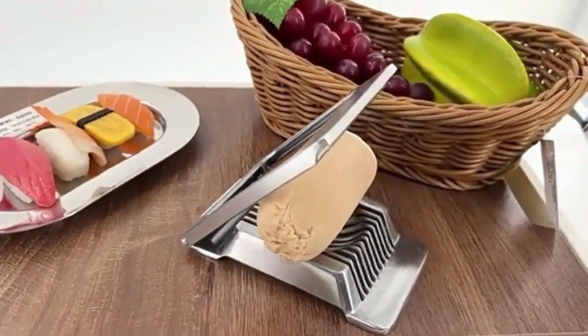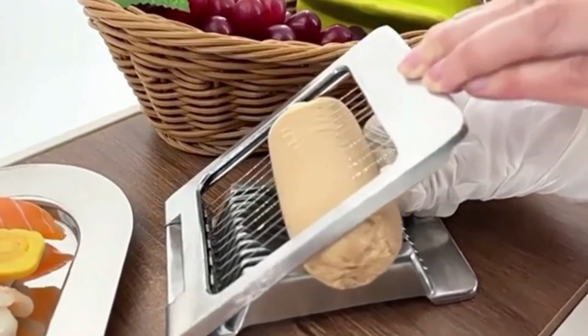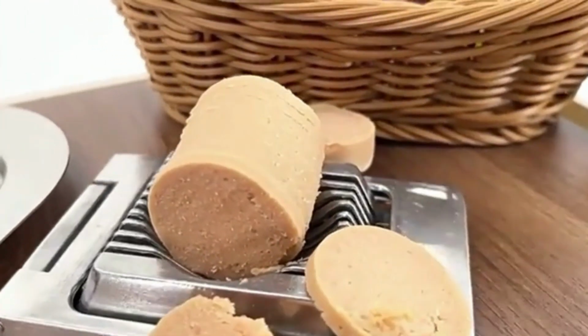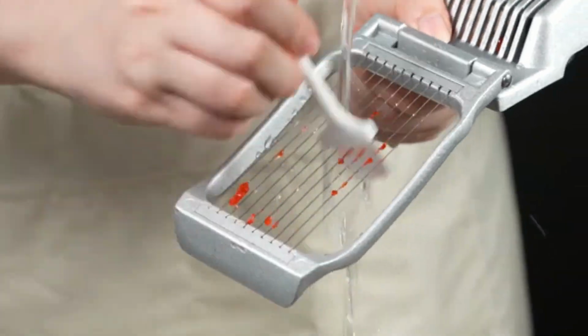You just need to lower the food into the card slot and then press it gently to get neat slices. Easy to clean. The base of the egg cutter uses a hollow design. Simply rinse with water to easily remove food scraps and get a brand new egg cutter. Can be safely used in the dishwasher.